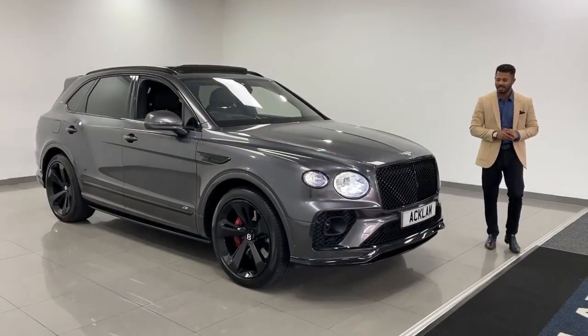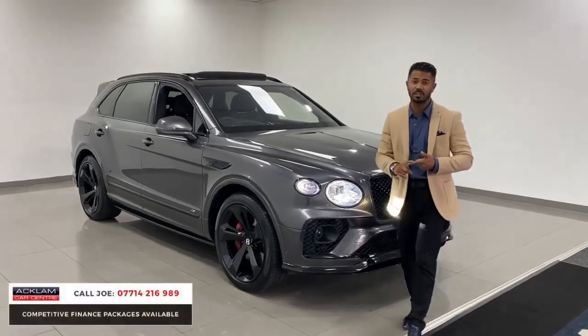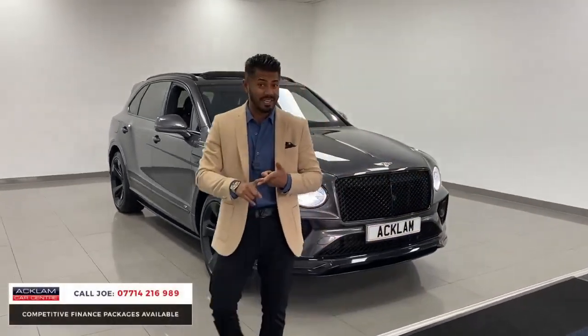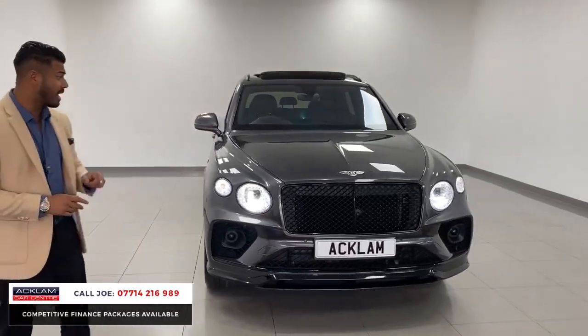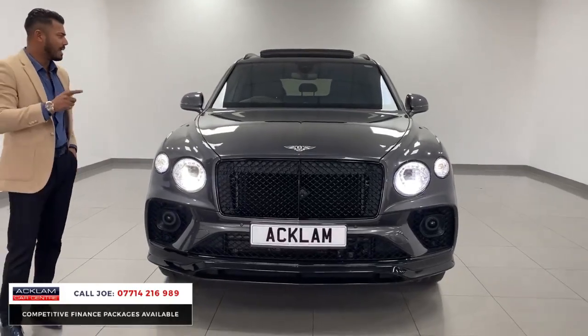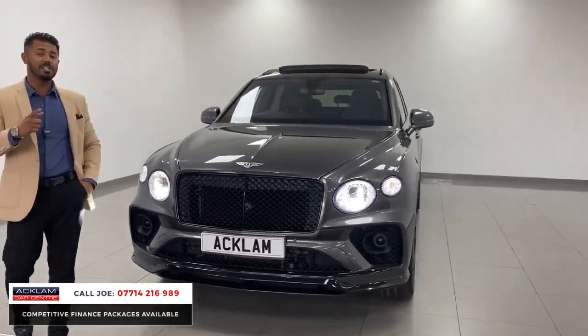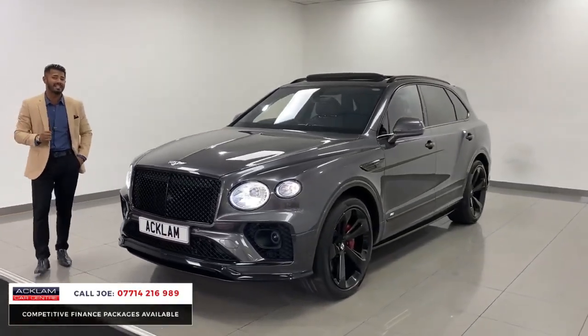A very special car. This is the facelift model, 2021 registration, Bentley Bentayga, the V8 4-litre first edition in a fabulous colour called Magnetic Grey, and what a colour it is. Now, the first edition has a massive specification, but let me just give you some facts on this car. This is a one owner from brand new, 46,000 miles and full Bentley service history.